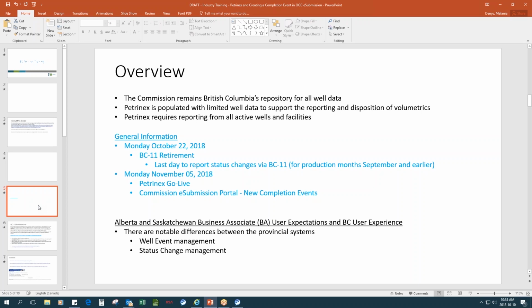Just to note that the Alberta and Saskatchewan Business Associate or user expectations compared to the BC user experience, there are some notable differences between the provincial systems. Well event management is slightly different, and the status change management process is different. Again, there are more detailed documents available to cover this. Just that I'm acknowledging that I realize that there is a difference, and I'm going to try and note those as I go through the presentation.